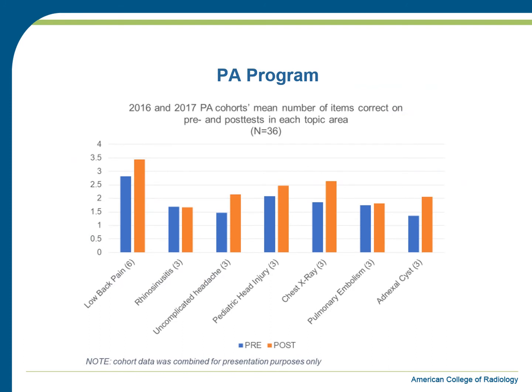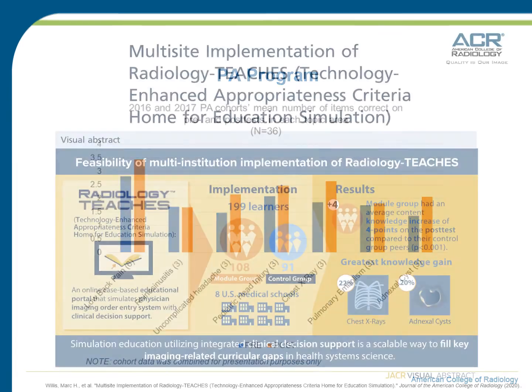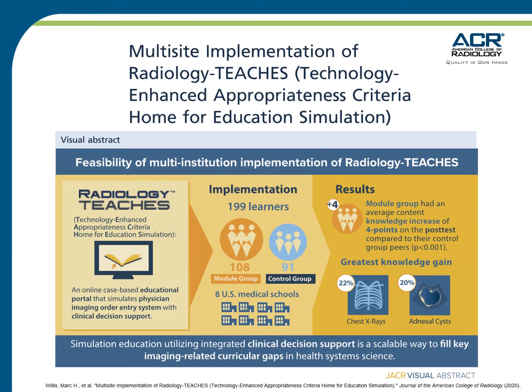Our efforts are interprofessional. In this study, we partnered with our PA program to offer a module to their students. We saw similar results and received similar positive feedback. Next, we needed to ensure success of this program was transferable to other institutions. We partnered with 8 medical schools from around the country in a multi-institutional study. We assessed the experience of nearly 200 students using the portal and again found similar encouraging results.